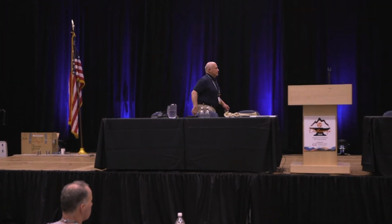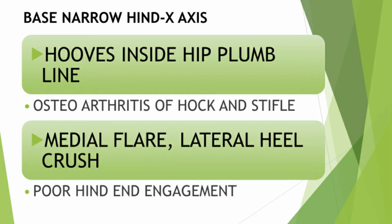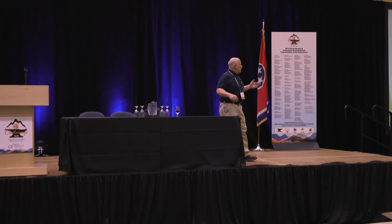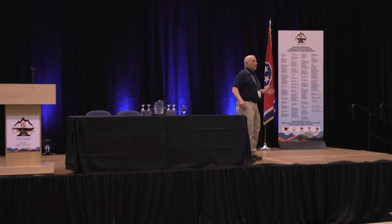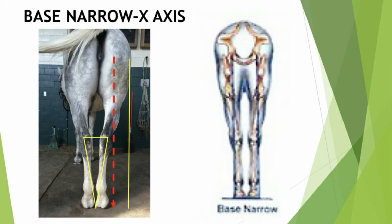Next. So these horses get osteoarthritis of the hock and stifle. They have that medial flare, they crush the lateral heel, and they have poor hind end engagement. Next. So here's a great example.